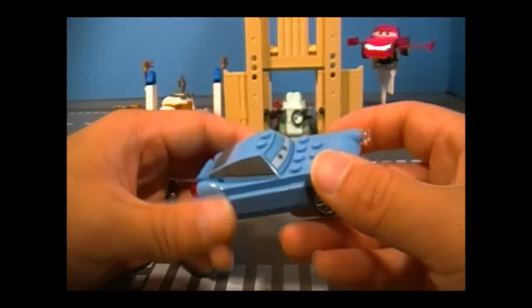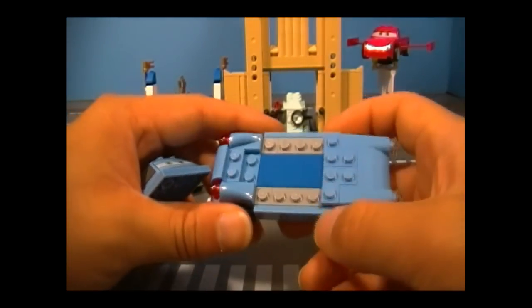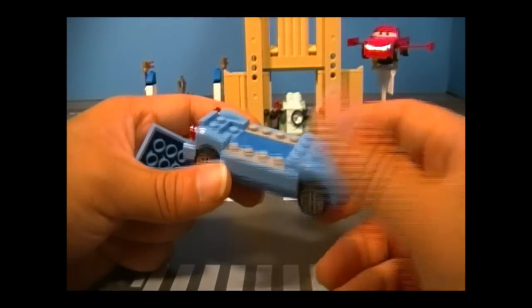And being that this is an Aston Martin, you can take off this top piece over here. And you can remove that piece over there. And you can convert this for your minifigures. Just add a steering wheel and a windshield. And it might look a little bit strange, but you can work with that.